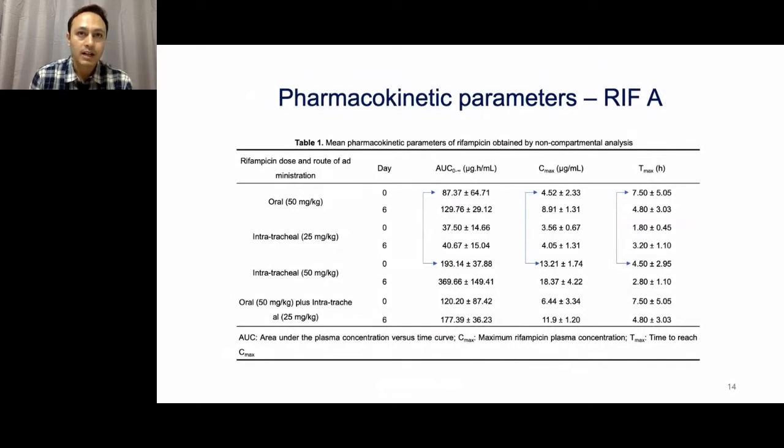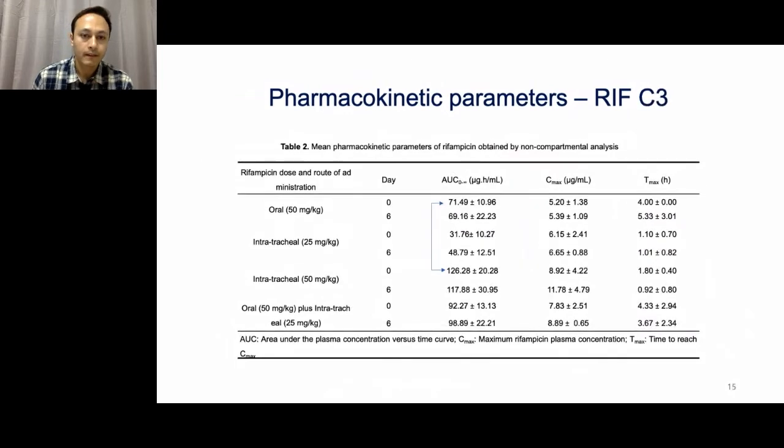This table here summarizes the pharmacokinetic parameters of rifampicin A. Similar to that indicated by the plasma concentration time profiles, the intratracheal 50 mg per kg group resulted in significantly higher AUC and Cmax in shorter time compared to the oral administration of the same dose. And the AUC of rifampicin after administration of rifampicin C3 was lower than that of rifampicin A, suggesting lower bioavailability of the crystalline formulation.